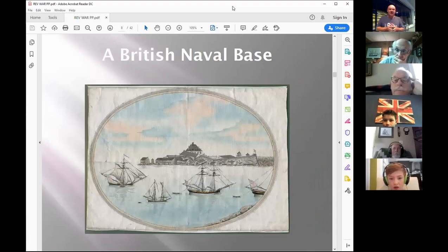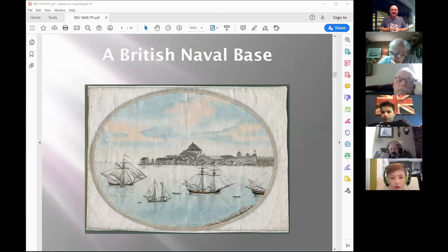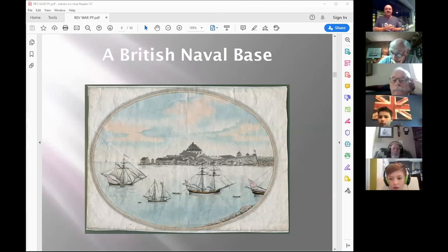Fort Niagara is also a naval base. Of course, the British fleet on Lake Ontario can only go on Lake Ontario. There's no canal yet to go up to Lake Erie. And you're able to go into the upper St. Lawrence, but there's a lot of rapids in the St. Lawrence. So the British have a naval base on the upper St. Lawrence, but they also have ships out here at Fort Niagara.